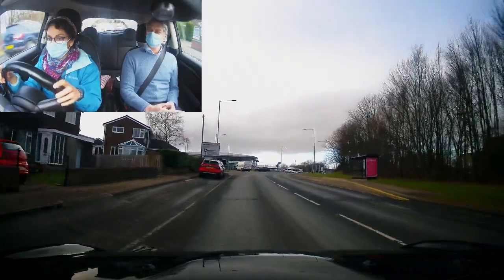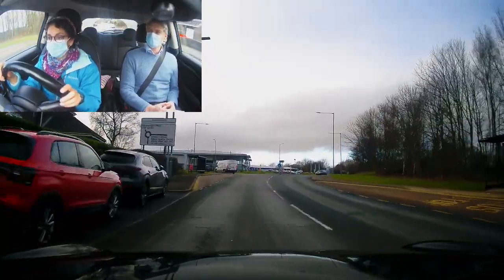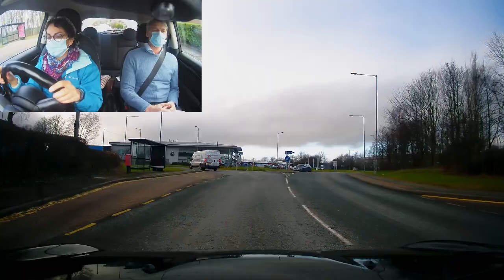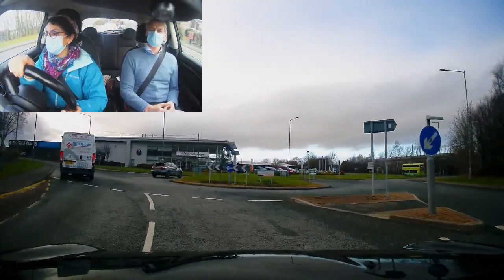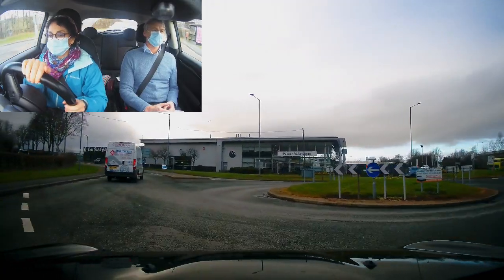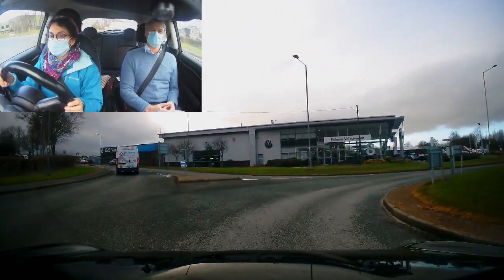Cross the roundabout and take the second exit, then turn left. All good at this roundabout, Maria. Everybody classes this as straight ahead, but you realise it's right. Your mirrors and signal on approach is good, and also when leaving. Well done.